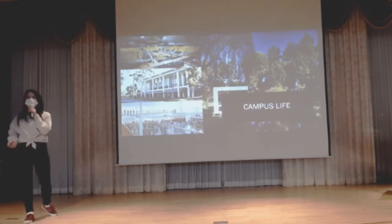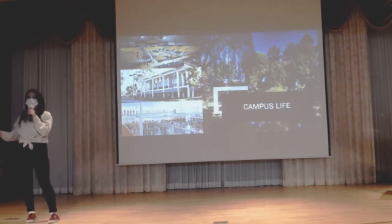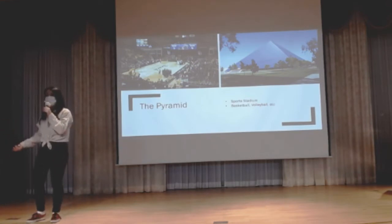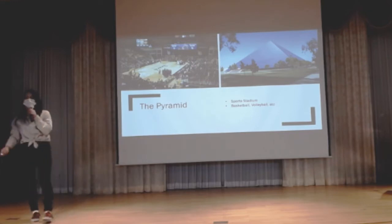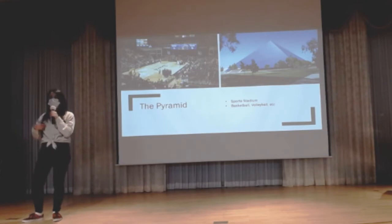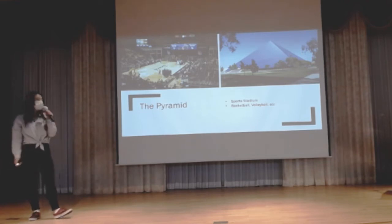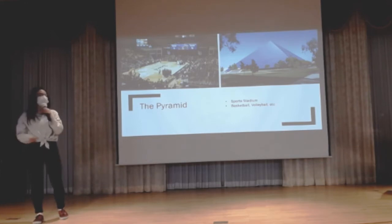Alright, so campus life. You might be wondering, what do people do on campus during their free time, between classes, after classes? First of all, you can check out the pyramid. If you guys searched up Long Beach on the internet, you probably saw this blue structure right here. This is what we call the pyramid, and it's actually a sports stadium. So usually in the sports stadium, we have basketball and volleyball games, and sometimes we have other events. For example, one year we had a concert by Daniel Caesar. So all of these events are free for Long Beach students as long as you have your ID card. So if you're interested in sports or if you want to join any of these events, make sure to check out the pyramid.